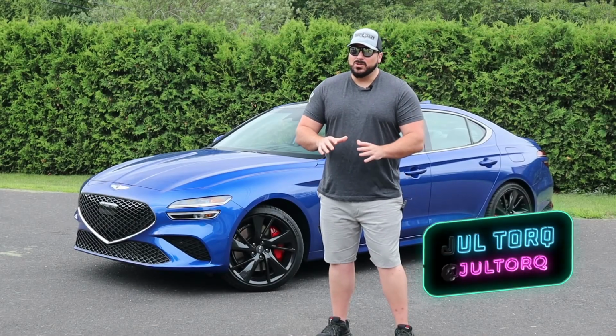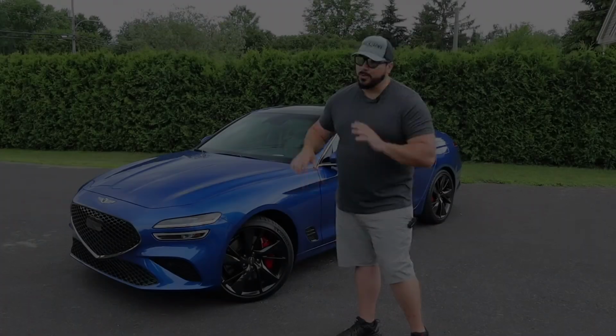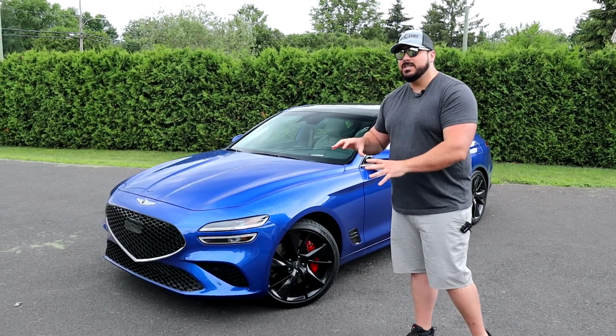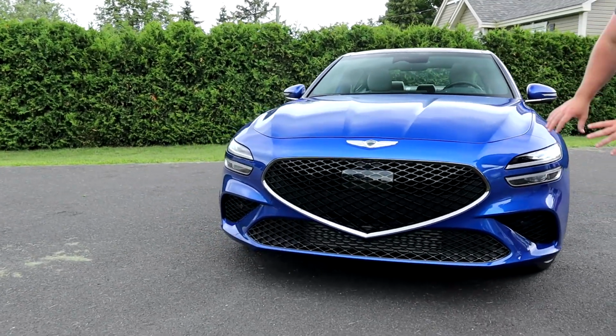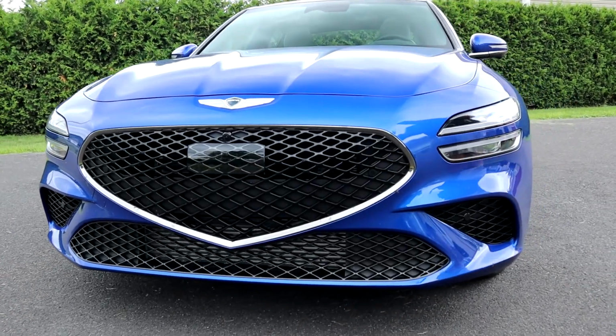This week I'm driving the 2022 Genesis G70 Sport. For 2022, there's a brand new refresh, redesign for the G70. As you can notice now, we can really tell it's a Genesis with those new headlights. I really like that new front end. You can really notice it's a Genesis.